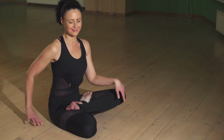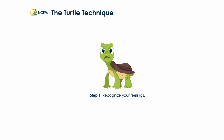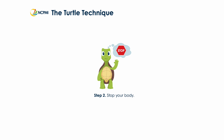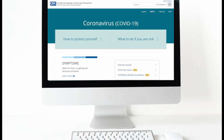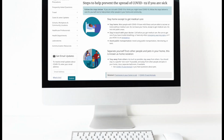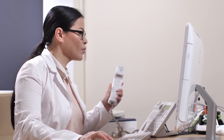Feeling scared or nervous is normal, but try to stay calm to reassure your children that everything is going to be okay. Take deep breaths, stretch, give yourself a moment to meditate or stay still, or do something you enjoy. Help your children do the same thing. If you get anxious, like Tucker Turtle, you can tuck inside your shell and take 3 deep breaths to help you calm down. If you think you've been exposed to COVID-19 or have developed symptoms such as fever, coughing, and/or difficulty breathing, call your doctor or county health department for advice. Remember, you can recover from the coronavirus.